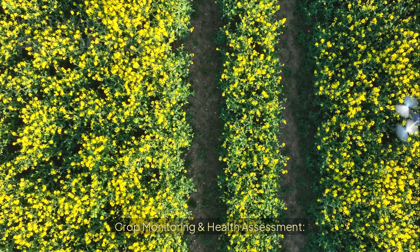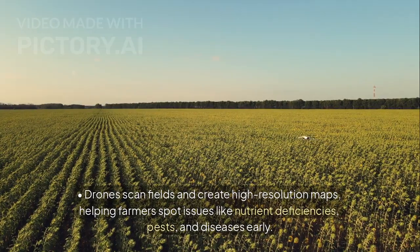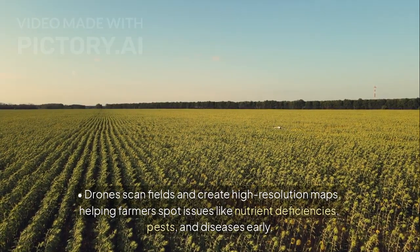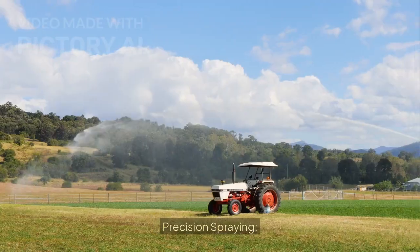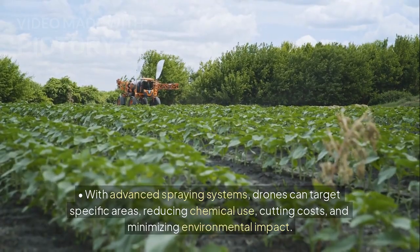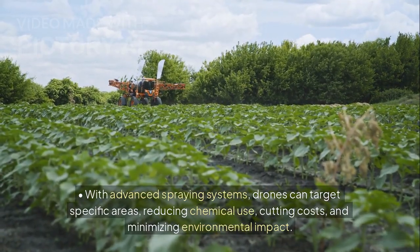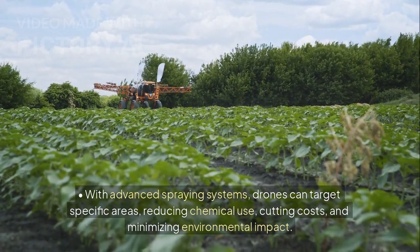Crop monitoring and health assessment. Drones scan fields and create high-resolution maps, helping farmers spot issues like nutrient deficiencies, pests, and diseases early. Precision spraying. With advanced spraying systems, drones can target specific areas, reducing chemical use, cutting costs, and minimizing environmental impact.